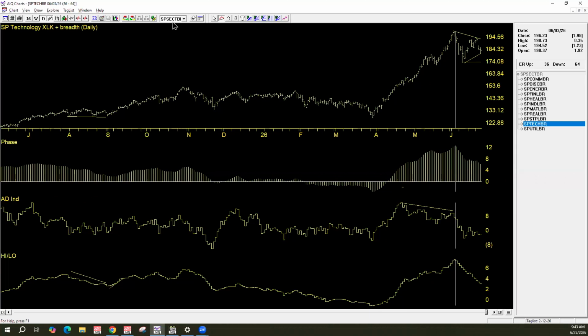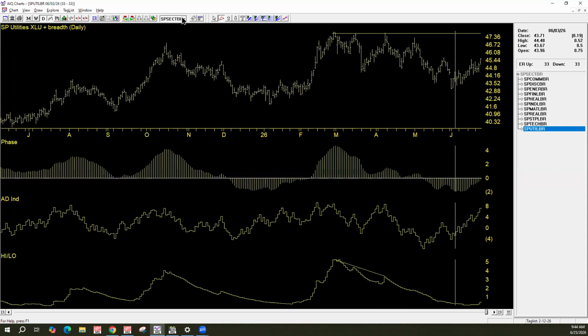The last one I'm going to look at in here, which is the one I actually like, is utilities. Again, we've had this triple topping area, but only that technology sector looks anything like what the overall market does. I'm not going to hammer that again, but we're looking for other candidates in here. This one's not bad. You look at the way the AD indicator is moving in sync, the new highs and new lows have kind of rolled over a little bit.